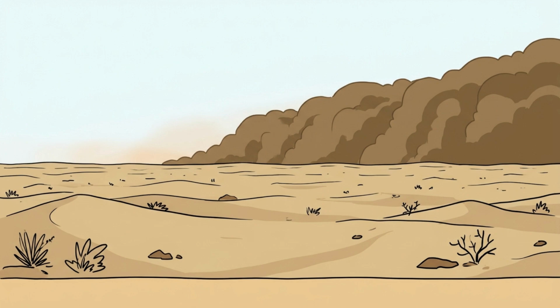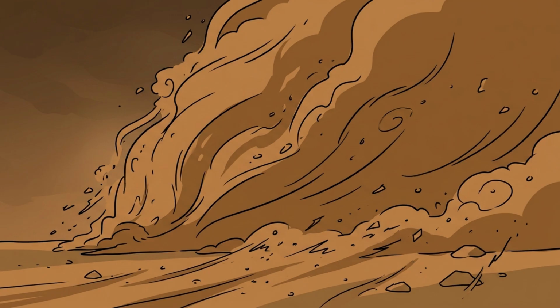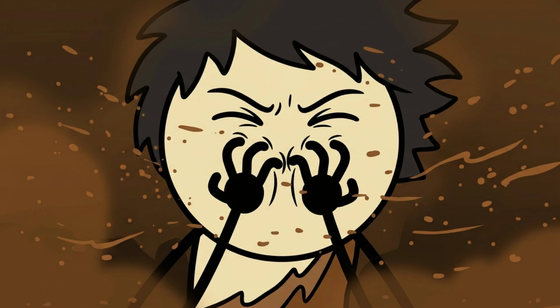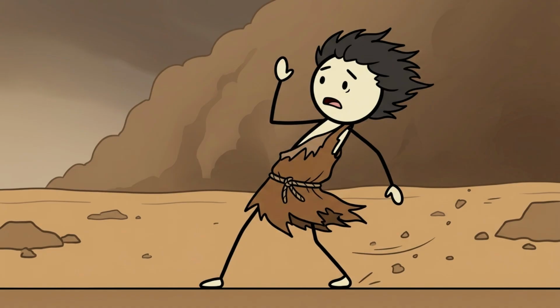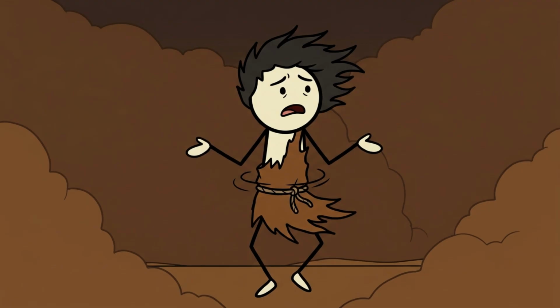A sandstorm in the desert does not look like bad weather. It looks like the end of the world. A wall of sand moving at full speed, turning the sky completely brown, making the air impossible to breathe. You have 2 minutes before it hits. No shelter, no trees, nothing. Ancient humans faced this exact moment with nothing in their hands and nowhere to go.